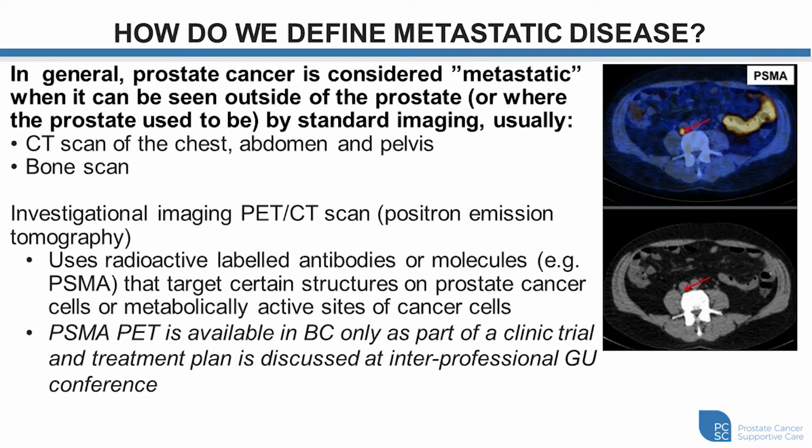So the PSMA scan will probably be the standard of care in the future. Currently, we only have PSMA PET scan here in British Columbia as part of a clinical trial.